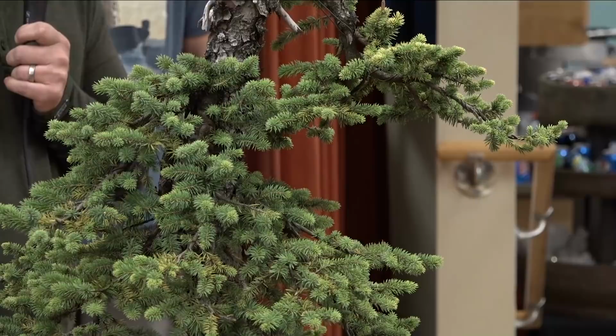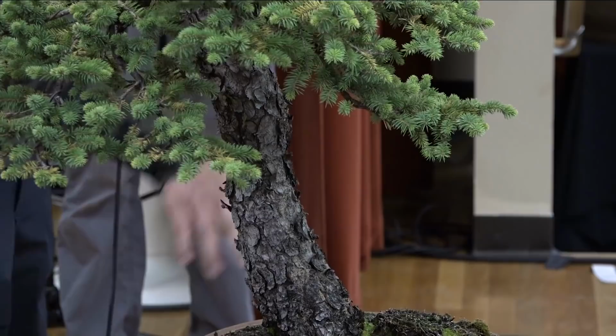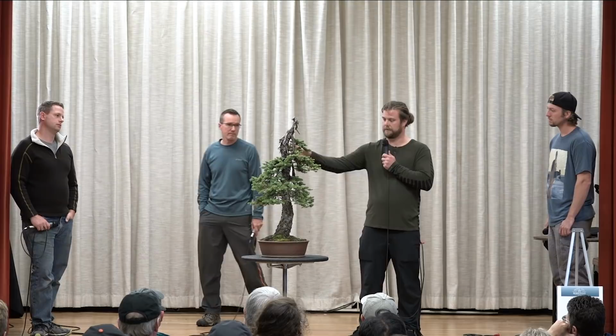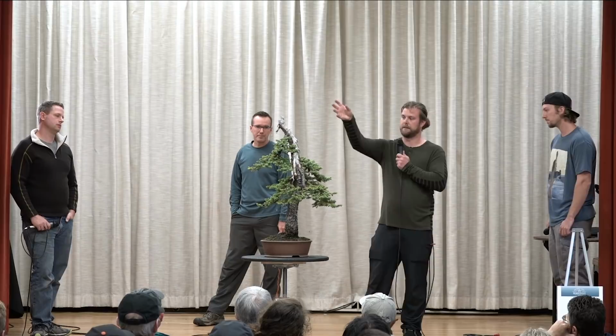Something older would be really nice to pair with this wonderful bark that this has, because you don't see that too often on these spruce that you're getting out there. I feel like this branch up here goes out a little too far for being way up on the top of the tree. With the profile of the tree, this goes out beyond the rest of the tree. I'd like to maybe bring that in a little bit, maybe bring a lot of the branches in just a little bit to really show off that wonderful trunk that the tree has.